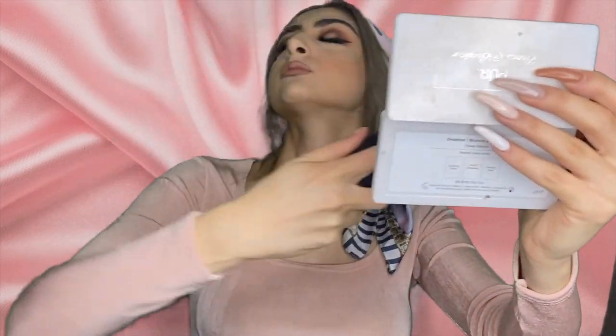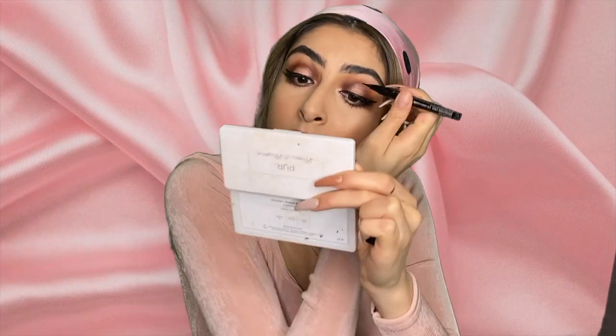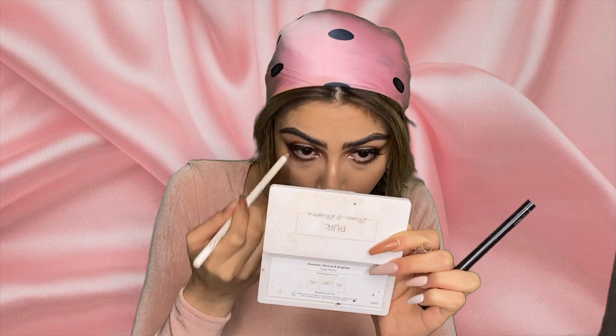Setting spray. Oh, my eyelash is coming off. Oh my god, I don't know if you guys can see it, but it is coming off. I have 30 seconds. Let's go over with eyeliner. My eyelash does not want to stick. Okay, I'm gonna do some white in my waterline. Time.